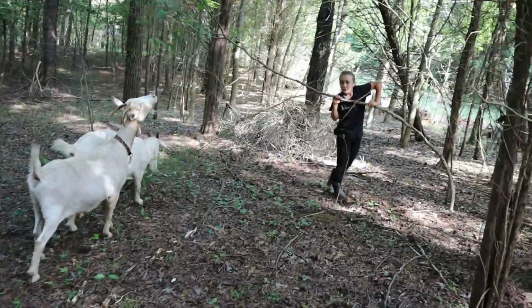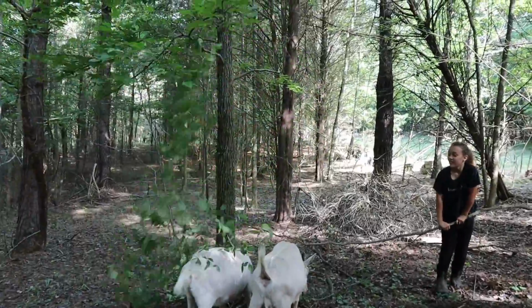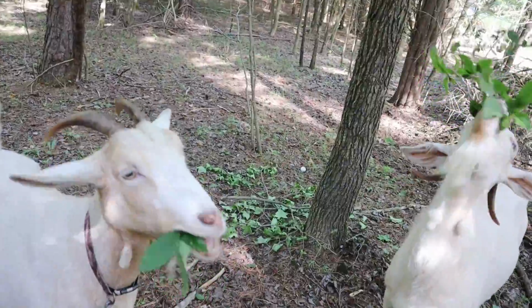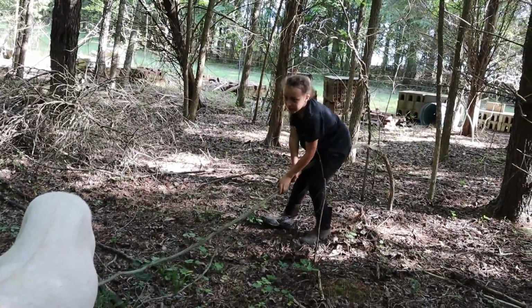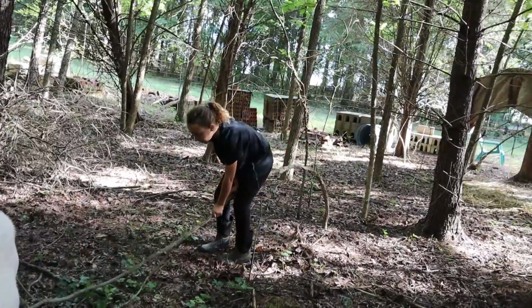Can't get it out of that other tree. I think they appreciate you doing this, Selah. Yeah. One time I put one down and Helga went like this and she stood and she just walked and just started eating.